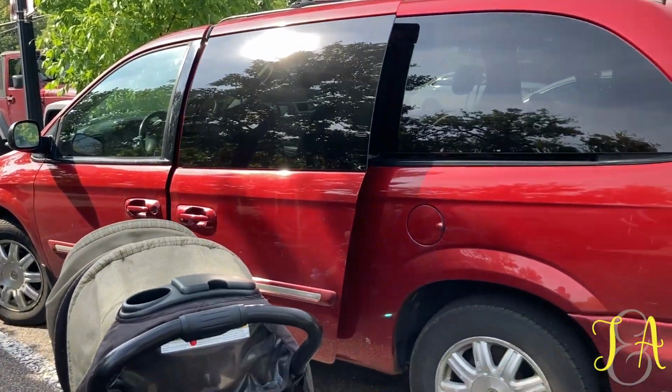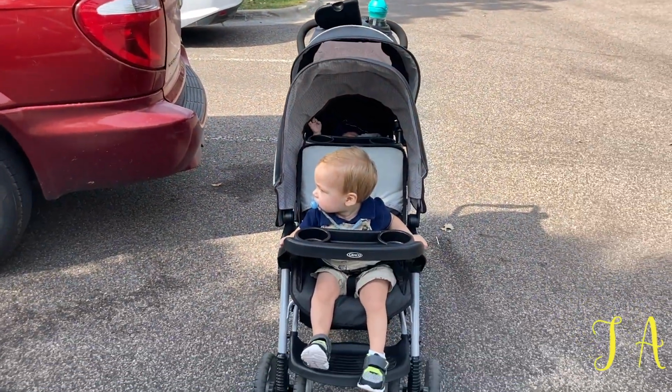We're ready for a zoo trip. Two double strollers and lots of little people.